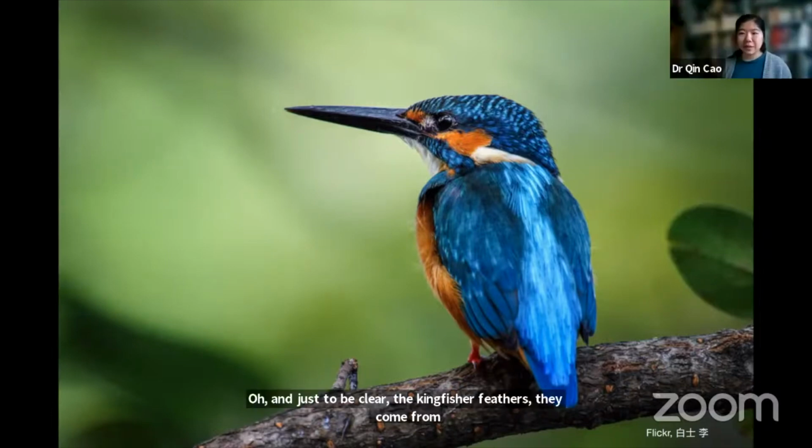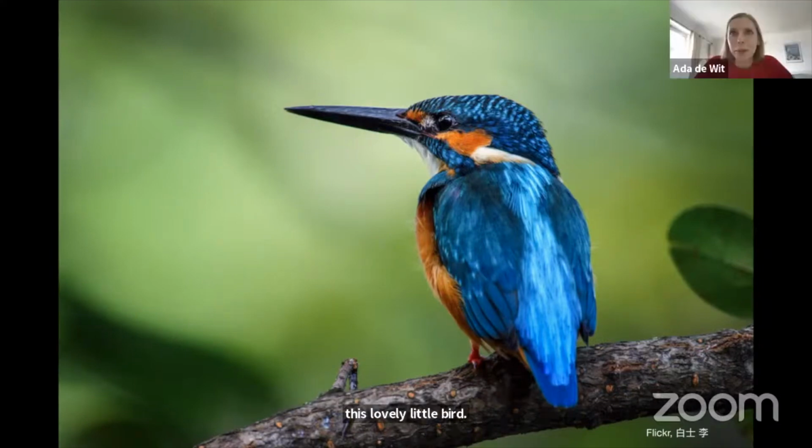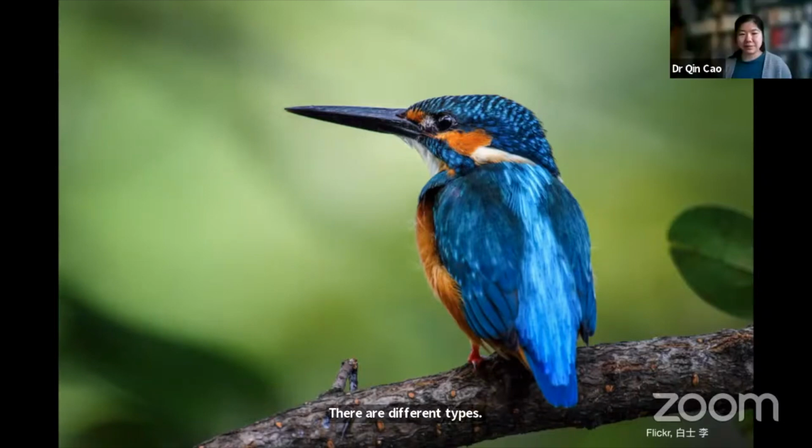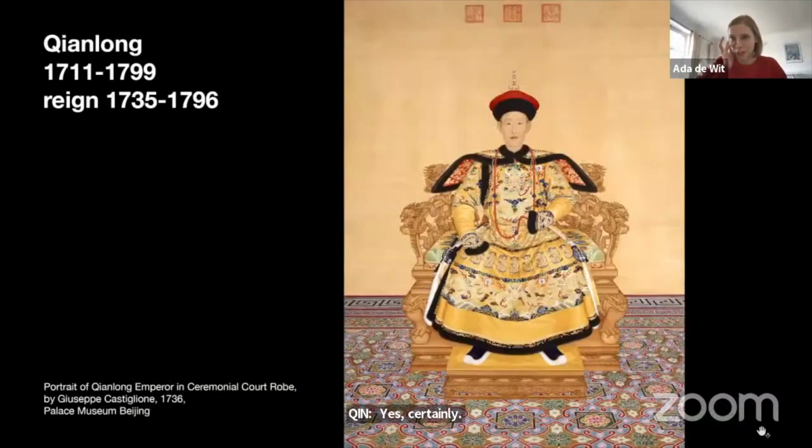Ada, just wondering, I believe this one is a European type of kingfisher bird, right? Yes, because they're different types, but just to give an idea. Yes, certainly. But you can see that vivid blue from the feather. Absolutely. And we'll talk more about kingfisher feathers later in this talk.